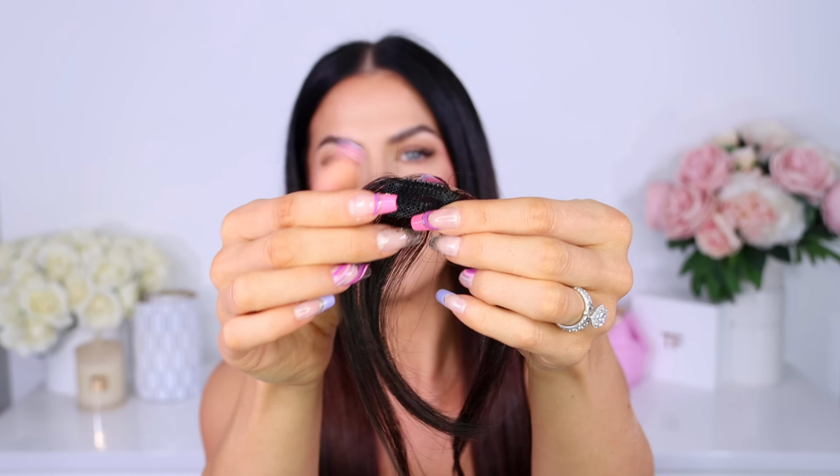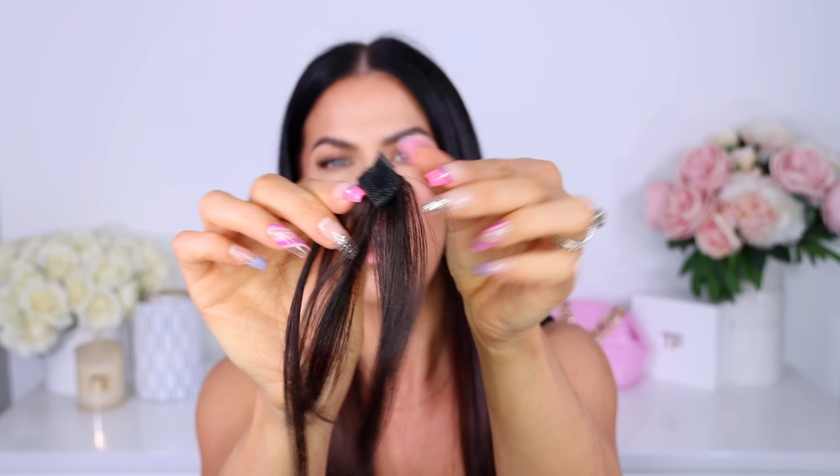So it's a little tricky to see, but they've got like a little clip up the top here. They're very light, sort of like curtain bangs. And it doesn't really look as good when my hair is down, hang on, I'll pop it half up so we can see. I'm still searching for clip-in bangs that actually look good when my hair is down. I just feel like when my hair's down, it's like a little too obvious.